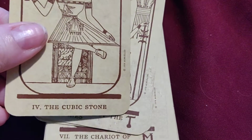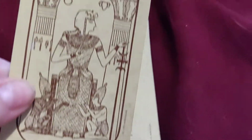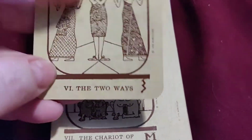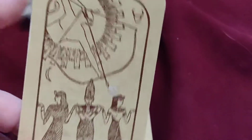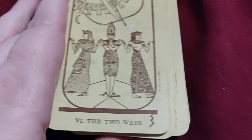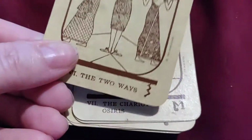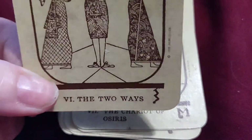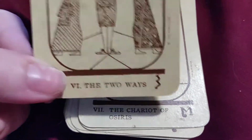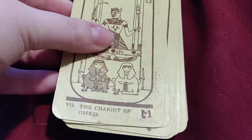Number 4, the Cubic Stone. Number 5, Master of the Arcana. The Two Ways, this is number 6, which is the Lovers. But again, remember the Spanish Argentinian deck said indecision. So this is Two Ways. Basically, it's going to mean the same, even though indecision is like you can't make up your mind. Two Ways is just like you have two paths to choose from. And let me see, the Chariot of Osiris, or Cyrus, or however you want to say it.